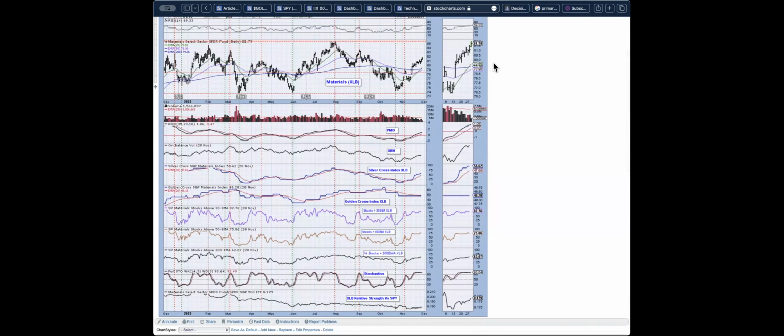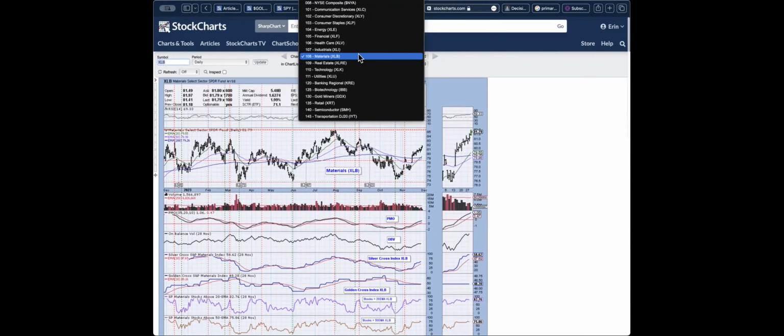Materials, we're getting very strong readings and participation. Notice Silver Cross looking good. The Golden Cross is not yet above its signal line, so we have a bearish bias in the long term for materials still, but looks like that's going to switch because we have such strong participation above 50 and 200-day EMAs.